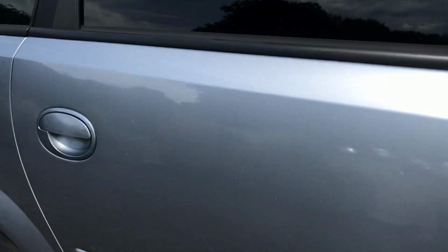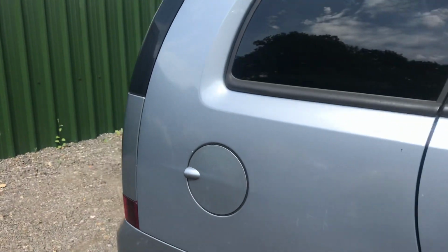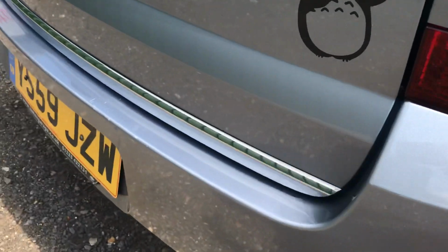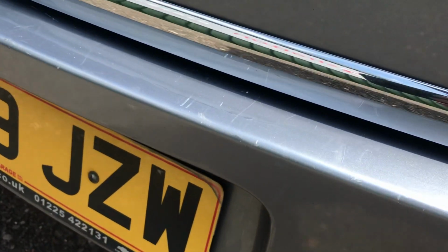There was a light scratch to the door there. A few little light scratchings to the car there. Generally, it could benefit from a good valet. There's a slight bumper scuff to the rear there, and a little mark on the bumper there.